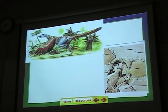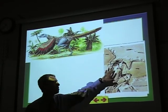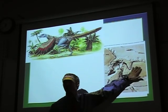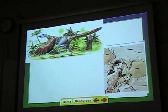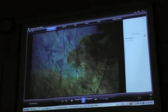Yes, Ben? How would they know that it has feathers? Because you can see in the bones here, this is the actual imprint. The bones have been fossilized and the wings are imprinted. So you can see it. You can see the wings there. You can see the feathers. This is what it would have looked like. Meredith, would it have been really big though?